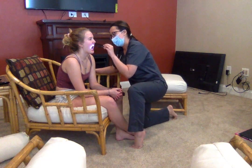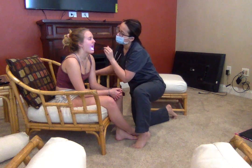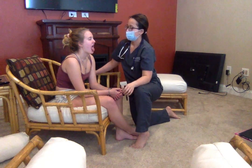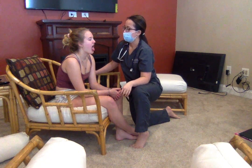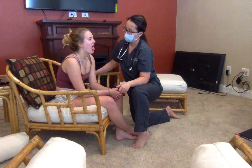Buccal mucosa is pink and moist. Teeth show no signs of caries. No signs of gingivitis on the gums. Can you stick out your tongue? Cranial nerve 12, hypoglossal nerve is intact. Tongue is pink and moist. No signs of white patches.